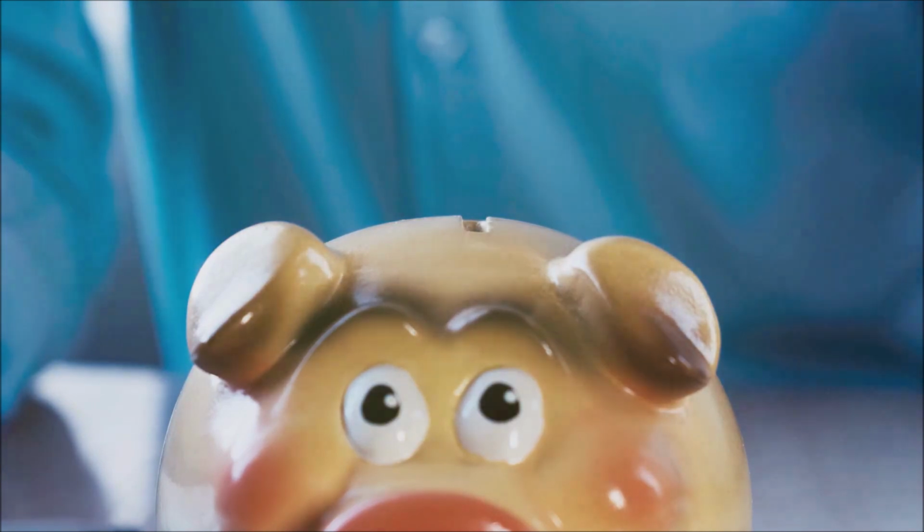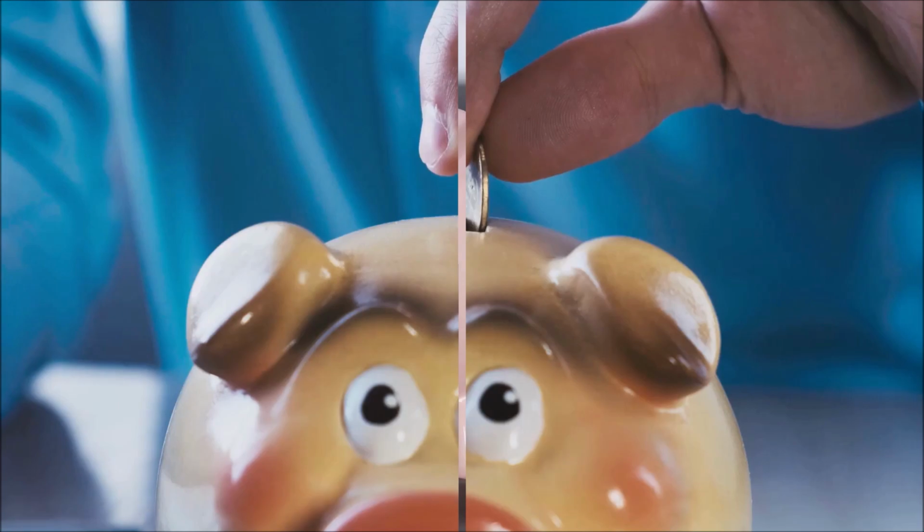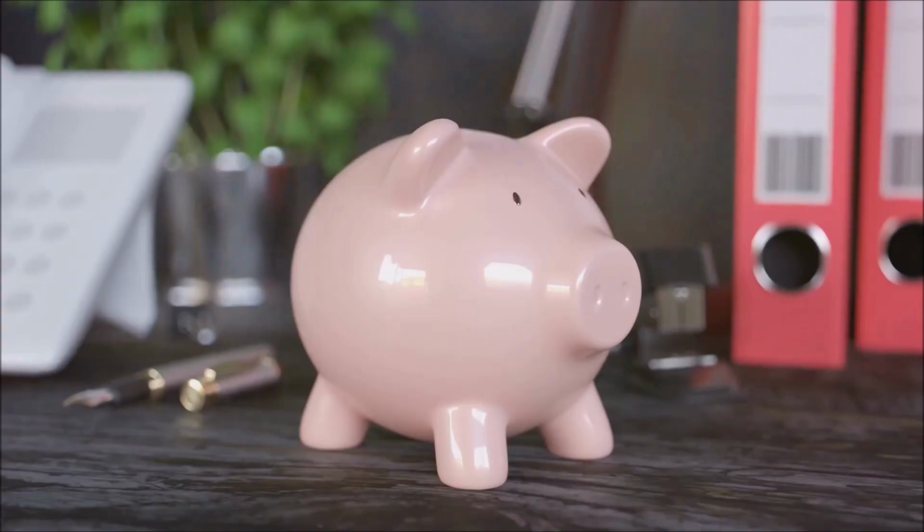With a budget in place, you're one step closer to financial freedom. But a budget is nothing without saving. Saving money. It's something we all know we should do, but why is it so important?